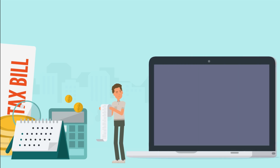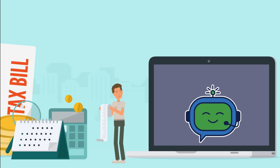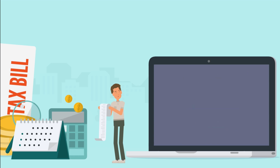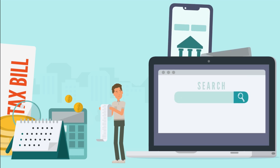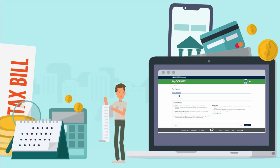If you have a bill for South Carolina, the easiest and safest way to pay is using our free online tax portal, My Doorway. You can use a credit card or your checking or savings account. Visit dor.sc.gov/pay and click Individual Income Tax Payment to get started.